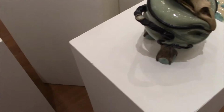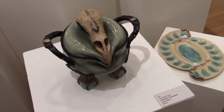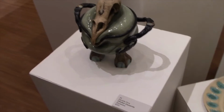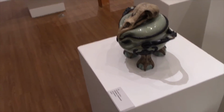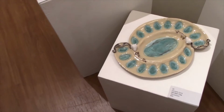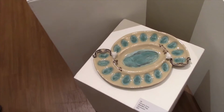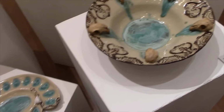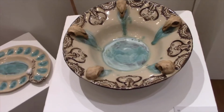Okay, these next few pieces are done by an artist named Danielle Dory. This is a chicken casserole. Gosh, yeah, sure, I'd like to cook my food in a casserole that has a skull of a chicken on it. It's stoneware. And then this next piece is actually a deviled egg tray. So I like the fact that she's putting her personal aesthetic, her personal humor, and incorporating it into functional pieces or quasi-functional pieces. And then we have this one that's called the Bunny Skull Bowl, which is also stoneware.